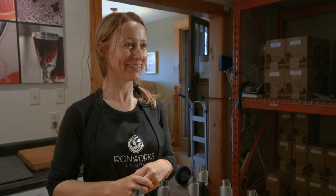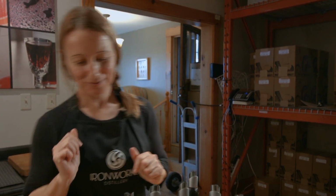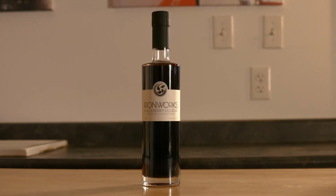Oh, wow. Isn't that refreshing? This is delightful. This is really nice. Full flavor. It is. Tart, but slightly sweet. Kind of like a fruit popsicle. That's really good. Hey, and you've been waiting for the blackberry. So this one's a little tart and sweet, just like blackberry.